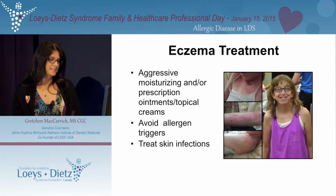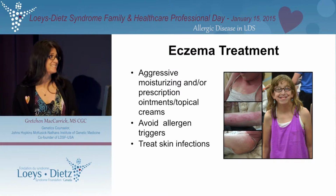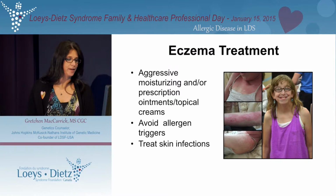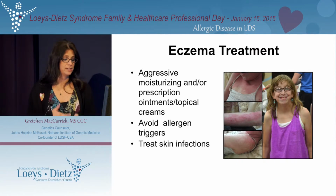This is an example of a girl who has very severe food allergies, and some of the diets can be very strict. She wasn't really into the diet at the very young ages, and you can see the severe eczema that she has. But when she got on track with avoiding her food allergens, the eczema went away. Sometimes when the eczema is quite severe, it can cause some blistering, or if the kids are really itching it, you can get infections, which also need to be treated.